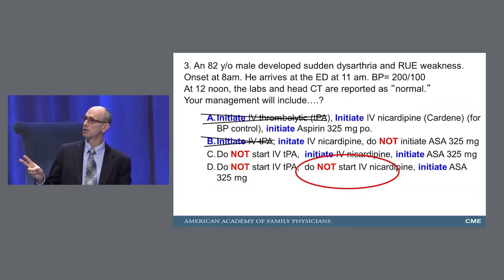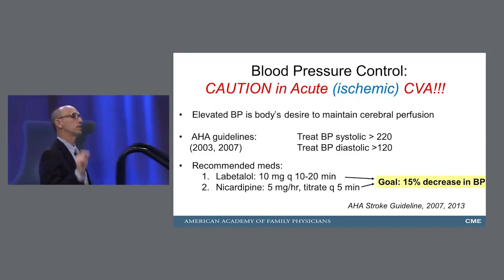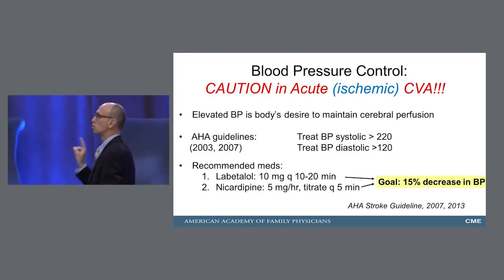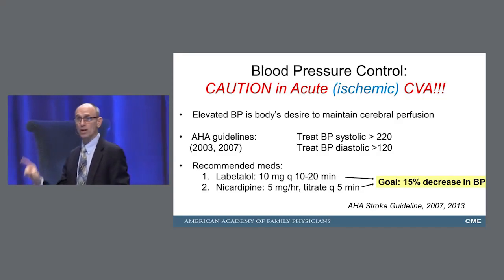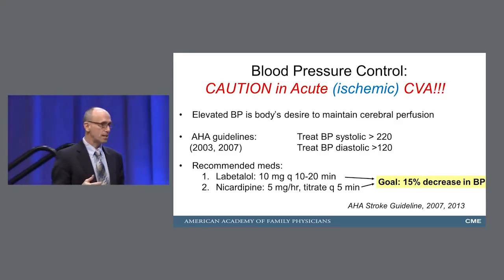What about the control the blood pressure part of the question? In this situation, the American Stroke Association says, do not treat blood pressures in acute ischemic CVA unless it's over 220 over 120. 220 over 120. Which is a real change from when I started 25 years ago when we tightly controlled the blood pressure. Why is that?